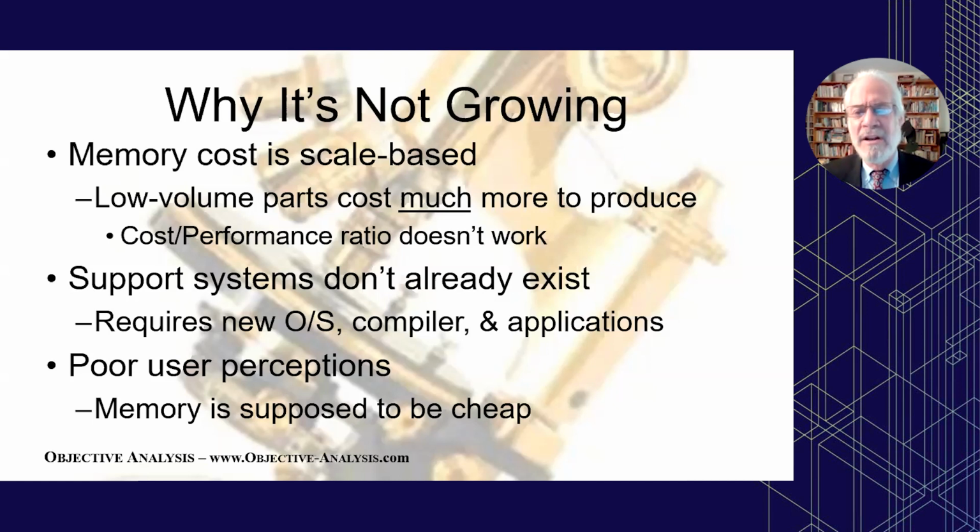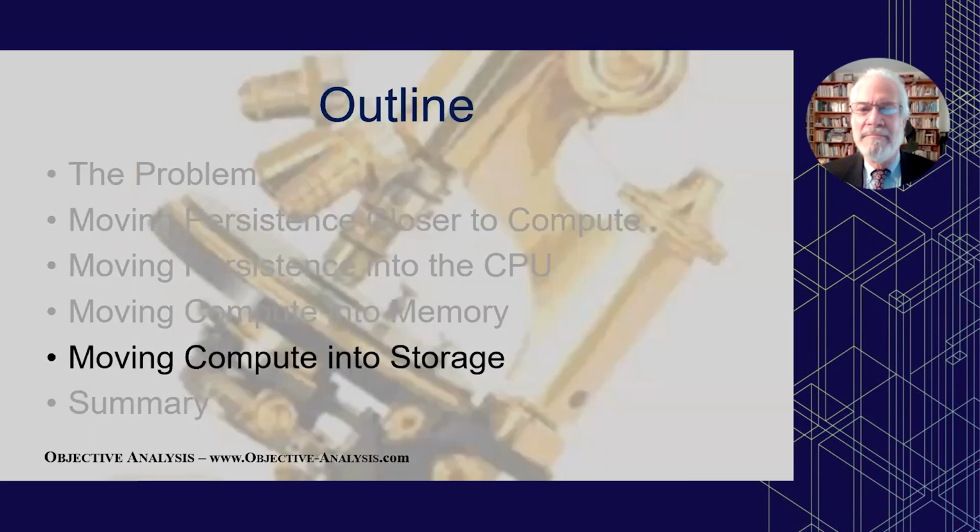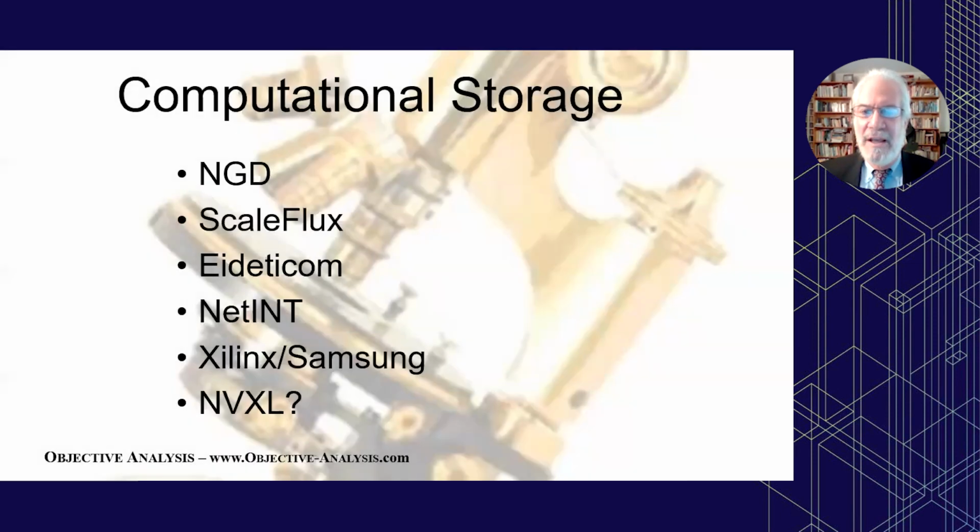And I'm not certain that they're going to be growing in the future, simply because these problems on the bottom two bullets are so very significant. It will be interesting to watch. And, as an industry analyst, I watch over these things. But I'm not sure that they're really going to go somewhere. And so, if you're looking for a place to build your resume, you might want to consider this, but maybe not. So moving compute into storage.